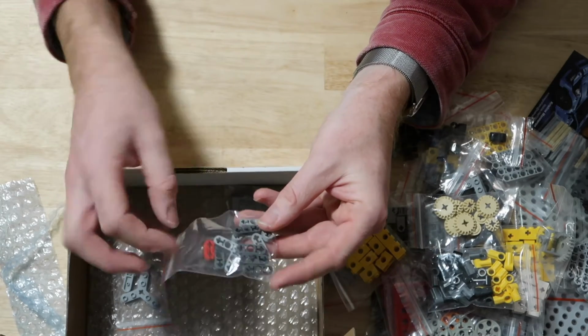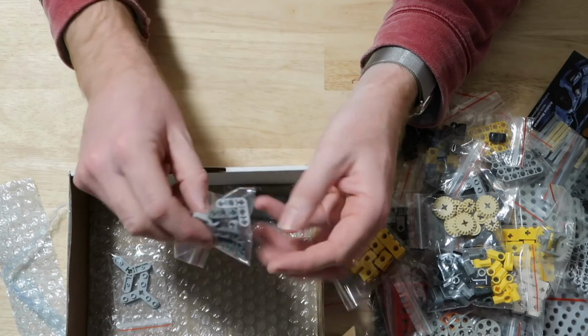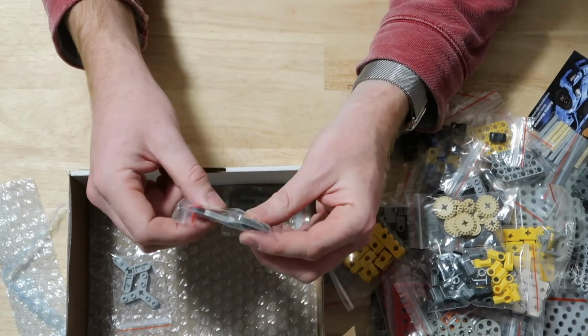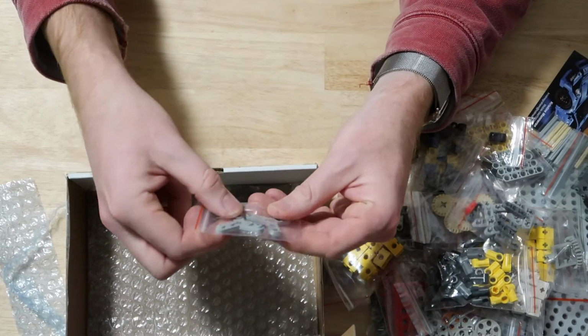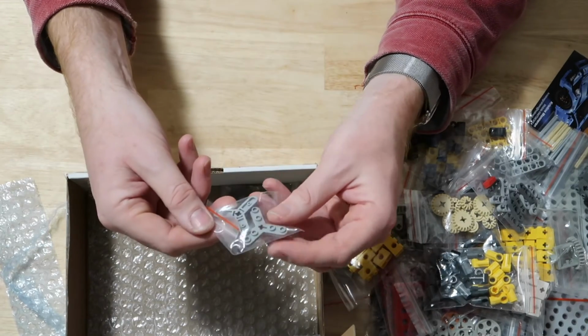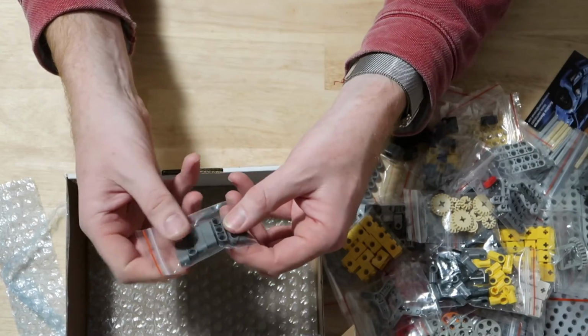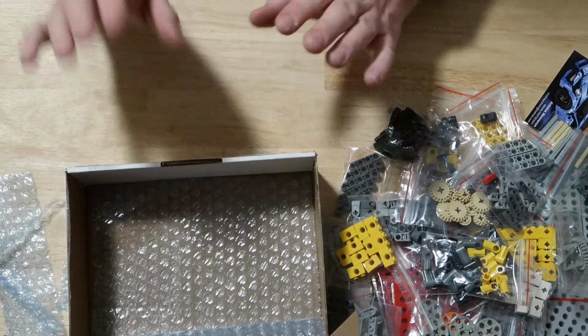Again, more bread and butter pieces, 90 degree shapes. These are the half thickness ones as well, so these are more plates than actual bricks, but they're half a brick thick. And then these, just useful. Lego uses these quite a lot in helicopters as well. And then just another piece, standard. I think that was it. That was all my Technic.